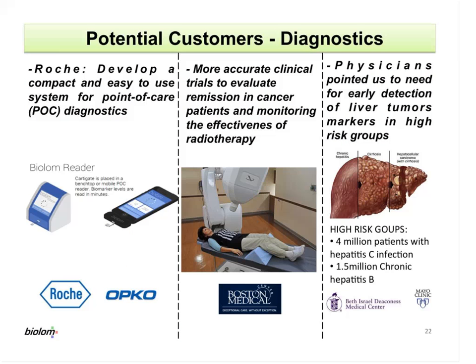The other aspect is diagnostics. We got very good insight from diagnostic companies like Roche. We talked to Roche, and they suggested we develop a compact and easy point-of-care reader that can enable instant results in a fully automated device. We already have some companies talking with us right now to develop this reader. We also talked to the clinicians at Boston Medical Hospital, and they said that since this test is very highly sensitive, it can be a very good complementary test for the CyberKnife test, the radiotherapy that they have been already carrying out in their hospitals.